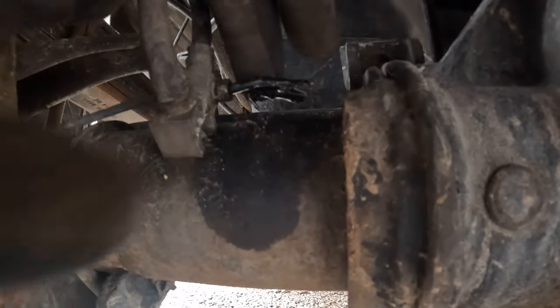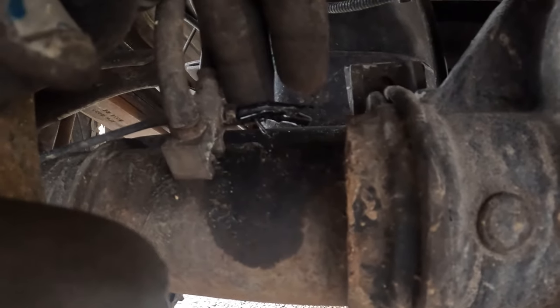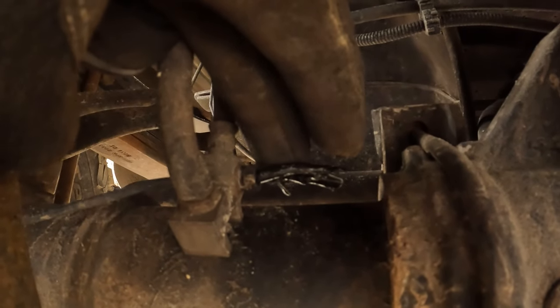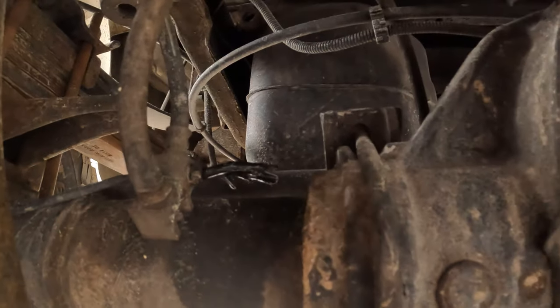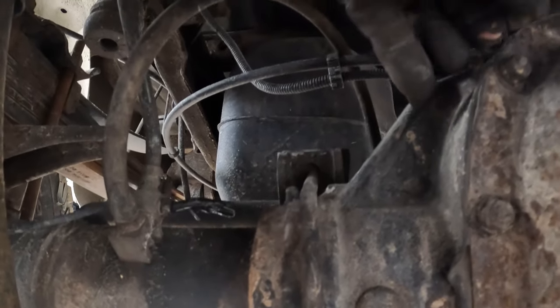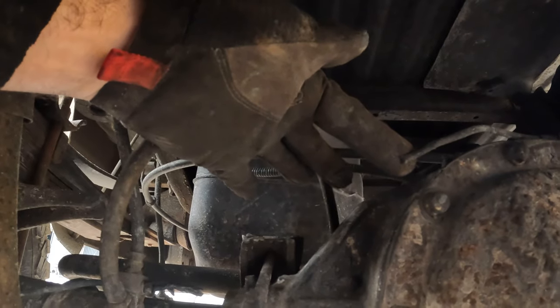So that's just bent over a couple times. And the truck still has brakes. It's got 3 out of 4. So I guess 3 out of 4 ain't bad, huh? But today I want to, and there's the old one right there as well.